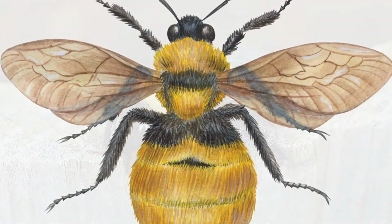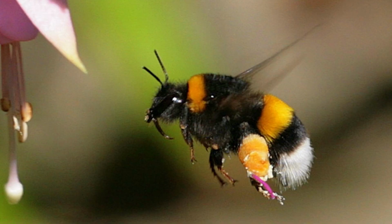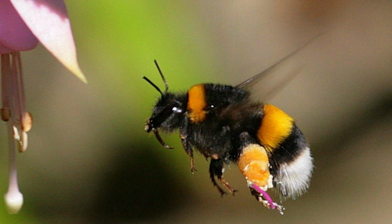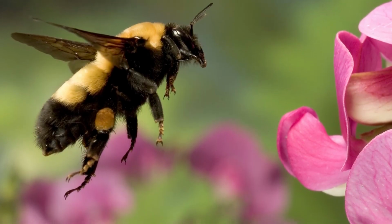How do bumblebees die? Most bumblebees die naturally when a colony is replaced every year. The rest are killed by predators or human activities. Unlike some other bees, bumblebees do not die after they pierce something with their stinger.